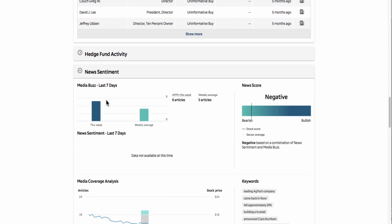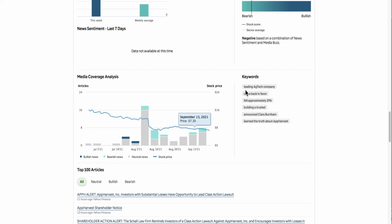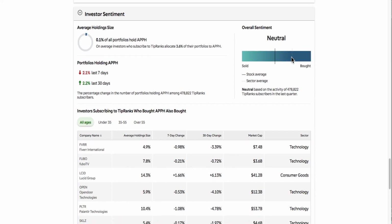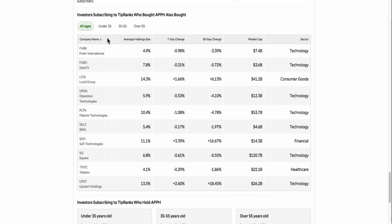Hedge fund, there was no activity. News sentiment, it's bearish, especially with all the lawsuits going on. And some keywords, you see a graph of media coverage on the analysis. News articles, you can see that the latest one is that lawsuit. Investor sentiment, the last 7 days, negative 2.1. Last 30 days, positive 2.2%. And people that bought AppHarvest also bought these companies. And investors subscribing to Top Ranks who bought AppHarvest also bought these: Fubu, Lucid Group, Palantir.